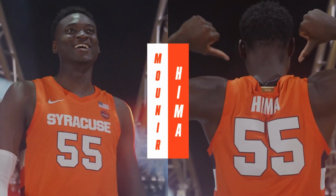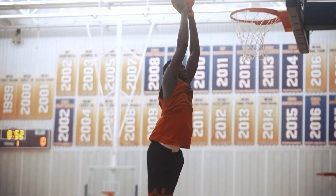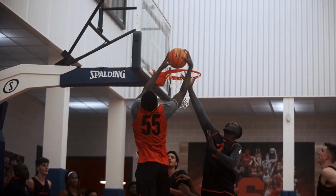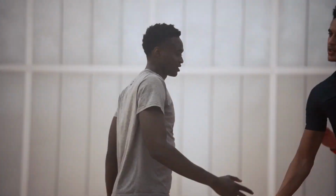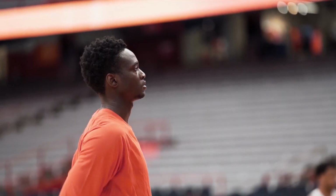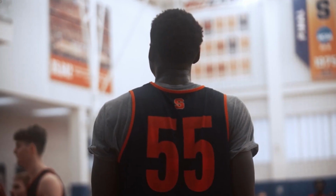He averaged 7.4 minutes per game last year with the Orange, and he kind of acted as a sub when Edwards got in foul trouble last season, and he will likely do the exact same for McLeod this year. He defends the interior really, really well, and the only thing he did not do much of at all was score the ball.